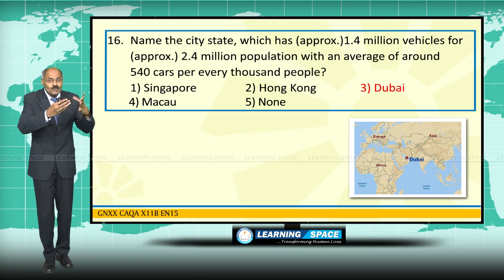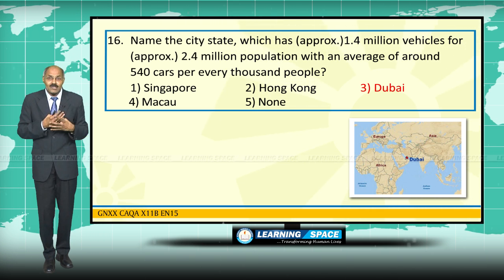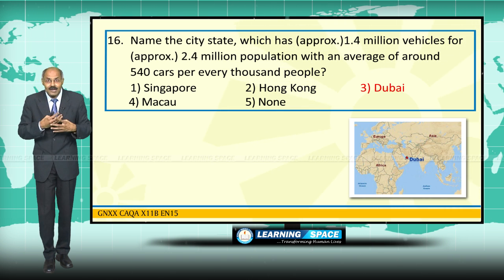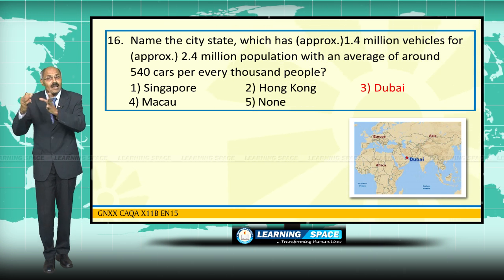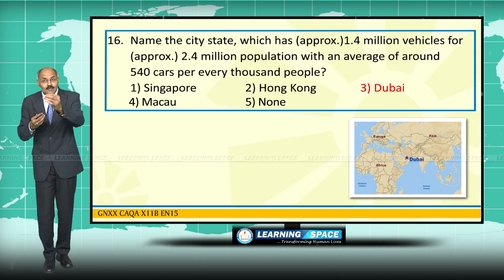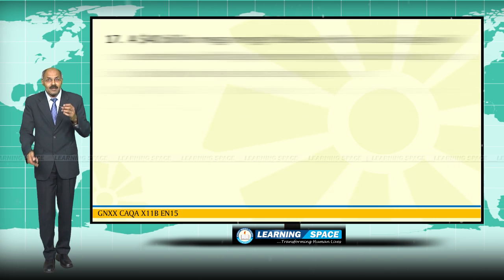It came into the news recently because it overtook the average cars of London and New York. It overtook the average cars per 1000 people in London and New York. Now Dubai has 540 cars for 1000 population. Look into the next one.